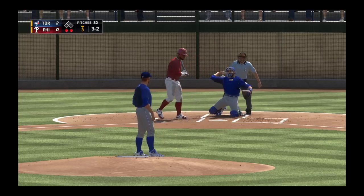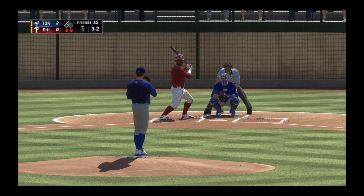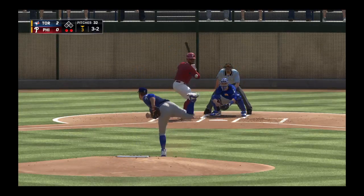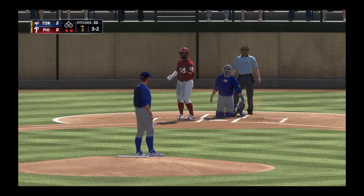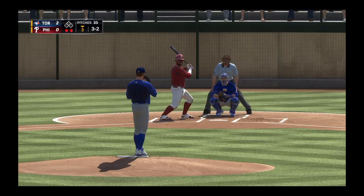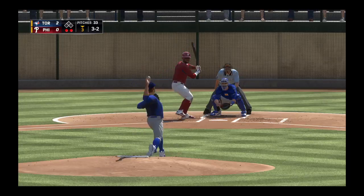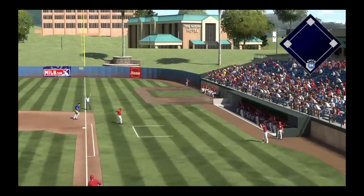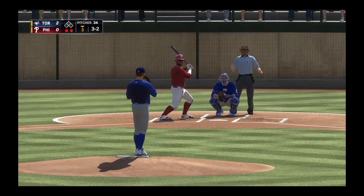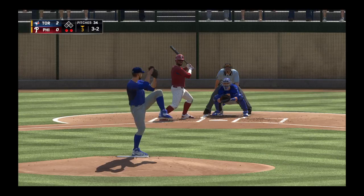Swing and a miss. Good pitch, and it's full now. 3-2. Into the windup, ready with the payoff pitch. And this is fouled at the plate. Another payoff pitch. Chop fouled over towards the coaching box. Another full count pitch home.